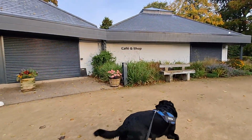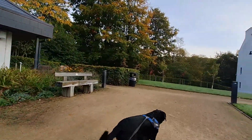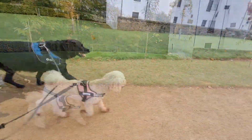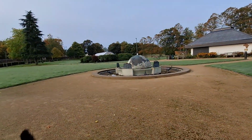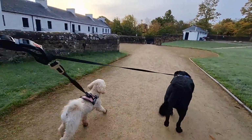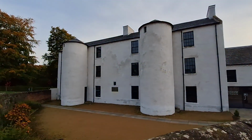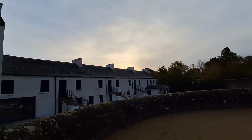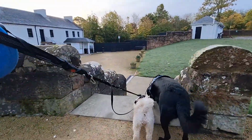Wow. And here's the shop and the cafe. There's absolutely lovely grounds here. Lovely water feature there. The fountain's turned off at the moment. I think if we can head down... Oh, it just knows where we're going. Well, we can't go down that way. Let's see if we can find a way down to the actual house itself. Oh, looks like this way, Otis. We can get some steps. Fantastic.